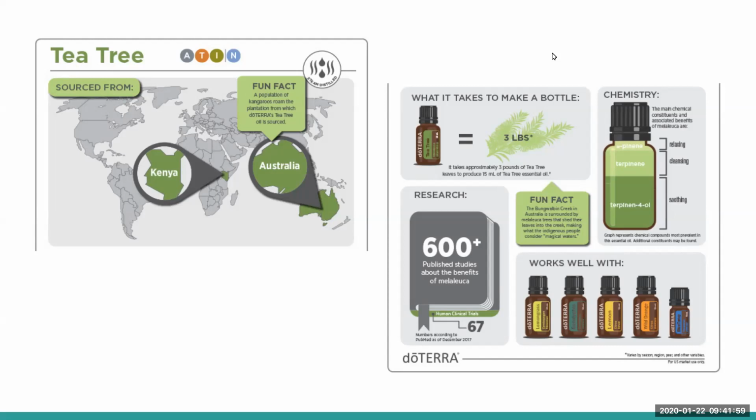And so they have done all these little micro loans to allow the people of Kenya to work to grow our plants that we're sourcing our oils from, and earning an honest wage, slowly paying doTERRA back for that. And so they have an opportunity to, when they're all paid off, own their own property outright, which is just phenomenal and unheard of. So really great things happening with every purchase of your tea tree oil.